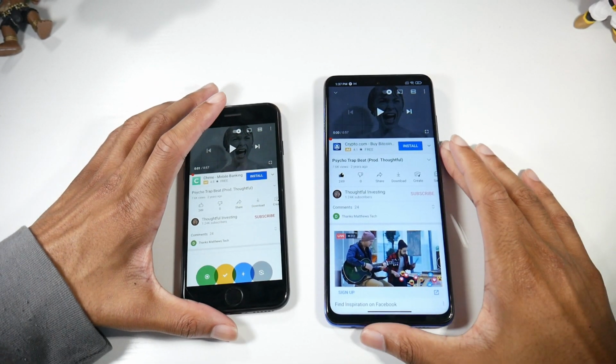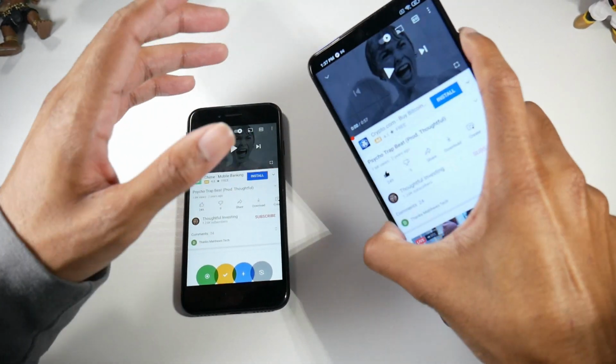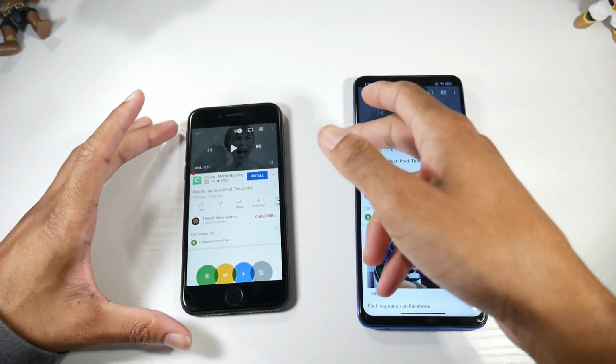Let's check out speaker performance on both. Both phones have stereo speakers. Let's go ahead, max out that volume.